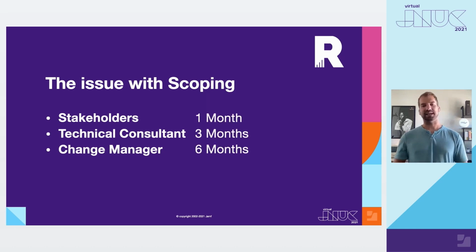So that's where, from the get-go, right out of the gate, we have a project that the stakeholders think is going to take 1 month, but is actually going to take 6 times that amount to be successful. So right away, we're over budget, overdue on our project before we're even getting started.